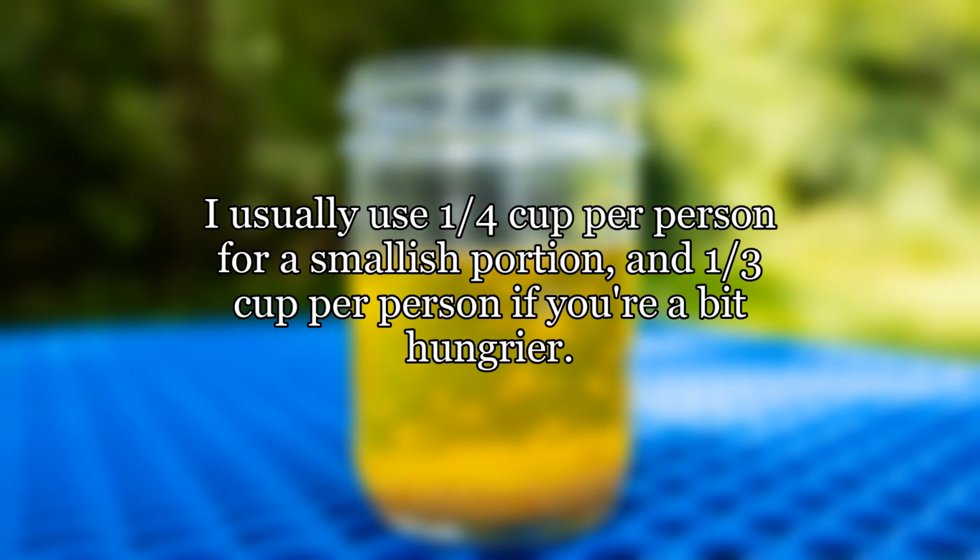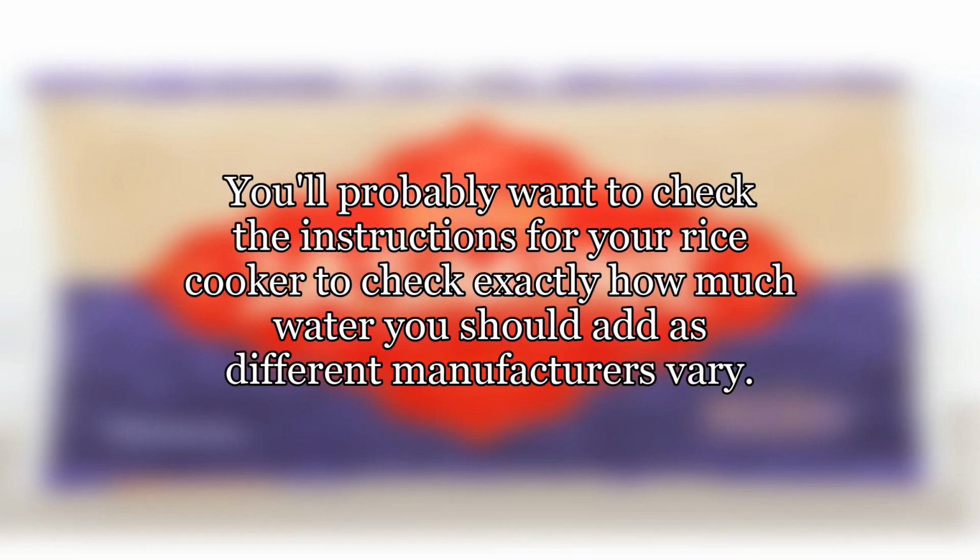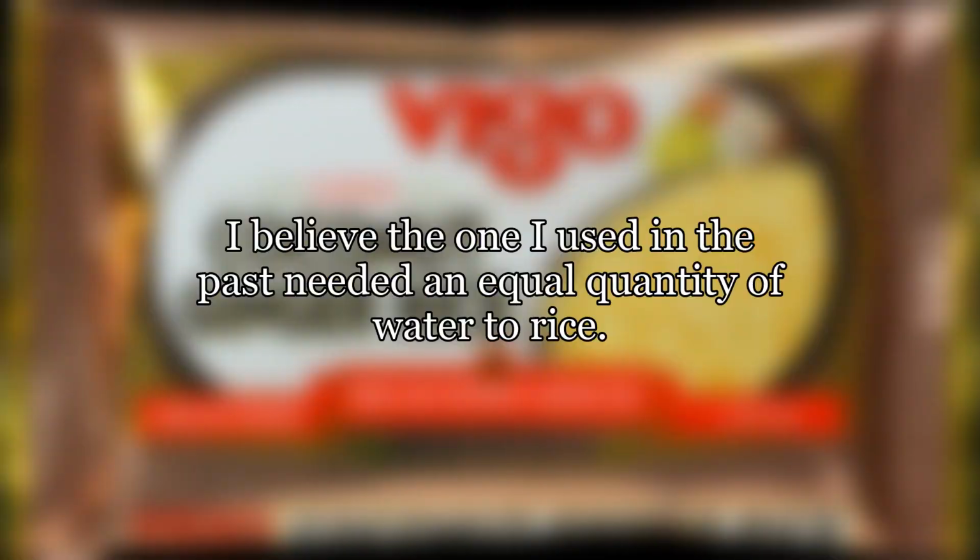a bit hungrier. You'll probably want to check the instructions for your rice cooker to check exactly how much water you should add, as different manufacturers vary. I believe the one I used in the past needed an equal quantity of water to rice.